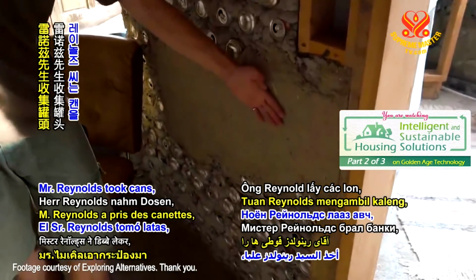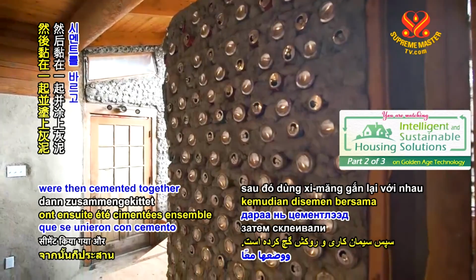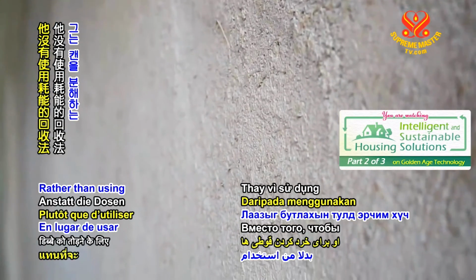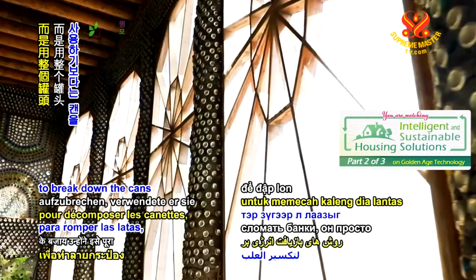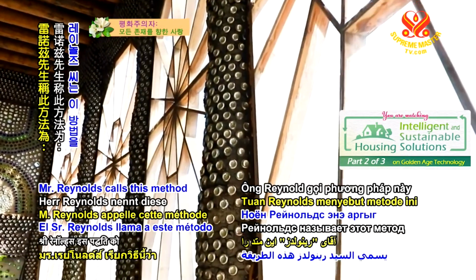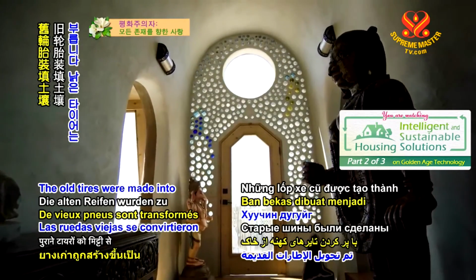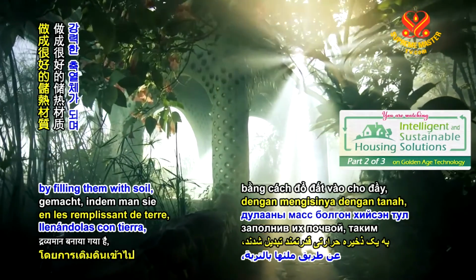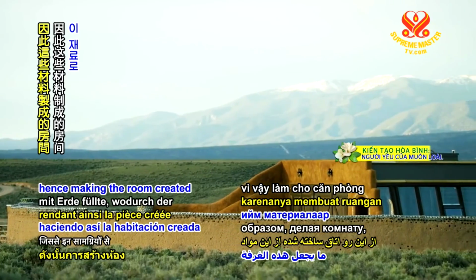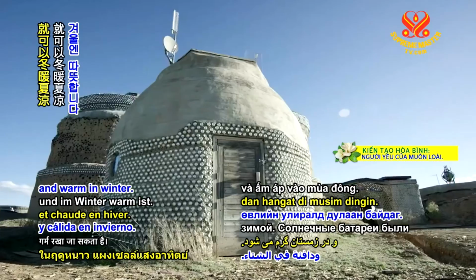Mr. Reynolds took cans, wired them together into bricks, which were then cemented together and plastered over, rather than using energy-consuming recycling methods to break down the cans as a whole. Mr. Reynolds calls this method Earthship biotexture. The old tires were made into a powerful thermal mass by filling them with soil, hence making the room created from these materials cool in summer and warm in winter.